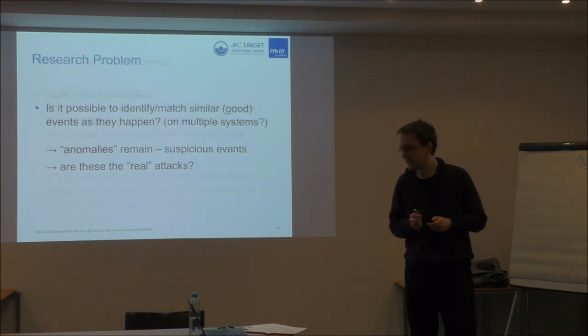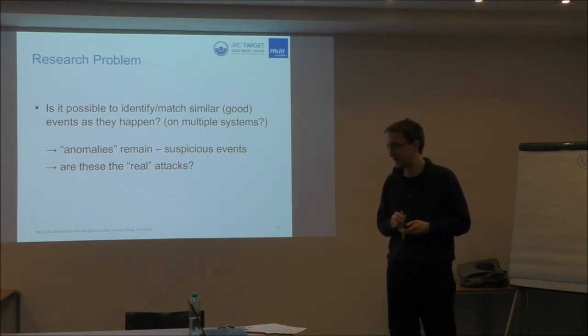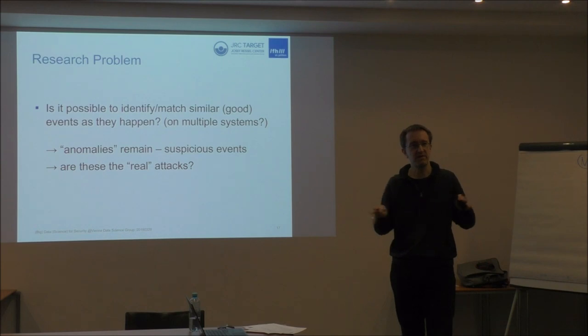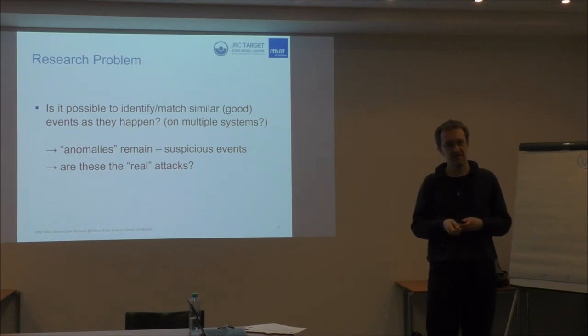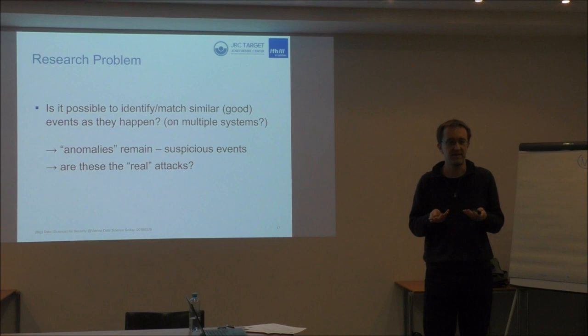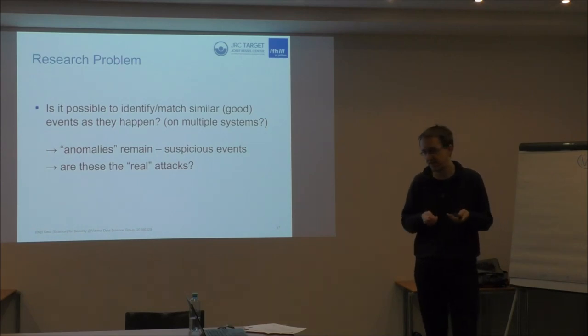So the problem is, is it possible to identify and match good events over multiple systems and say this is base behavior of normal operating system behavior? If we remove the identified good system events that we see everywhere, only anomalies remain, so unique behavior on the system, and maybe these are attacks, or maybe this one system behaves in a different way for some other reason. A human has to look at it and say, okay, something happened here, but nothing happened here, it's okay.